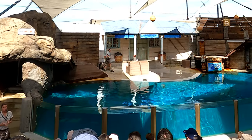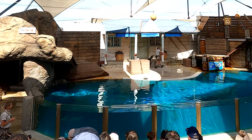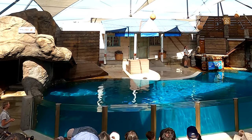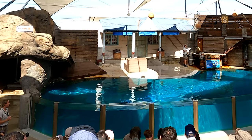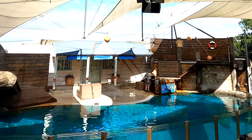He's doing really, really well. They're a beautiful species. You'll notice that he's also very cheeky and wants to go for the rope even though he's not supposed to. Typical three-year-old, very cheeky, always trying to push the limits, but also incredibly sweet and of course very smart.